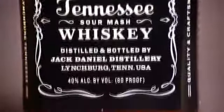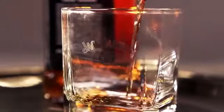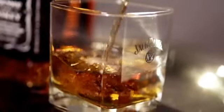1 billion liters ships to 140 countries every year, and every drop comes out of a dry town with one stoplight. We think we make the finest whiskey in the world right here in Lynchburg. It's hard to believe, but Jack Daniel's is made in a town where it's illegal to sell it. 80 years after Prohibition, Lynchburg, Tennessee is still dry. You can't buy liquor by the drink on the square here. There's not a bar. There's not a whiskey store here in town.